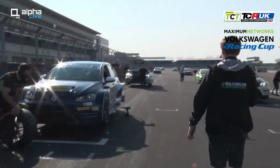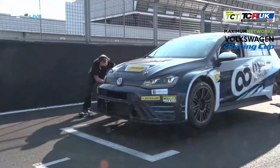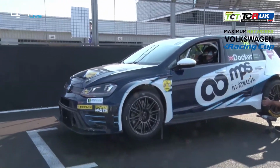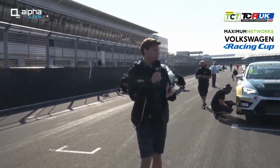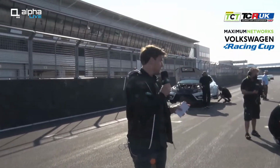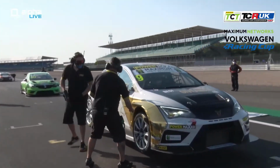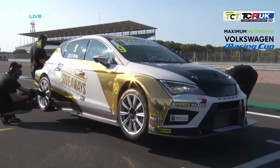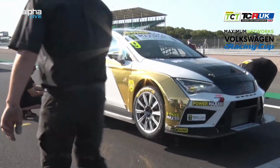As we go further back, Tim Docker is here. We saw Tim Docker out a couple of years ago at Oulton Park, and we've seen him so far this year as well. Made his debut in 2018. He had 2 fifths at Oulton Park, and he's here on the grid in 4th place for the second race of the day. As we go further back, another Cupra Leon, and this is driven by Dan Kirby. Very good. A bit of damage on the side there, as you can see from the earlier race. A little bit of a scuffle, shall we say, with some of the other cars.